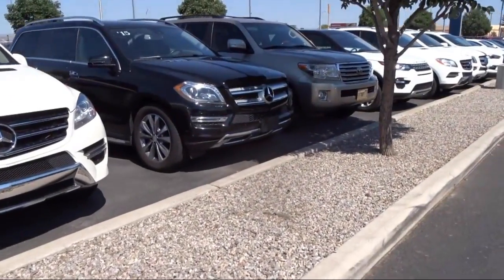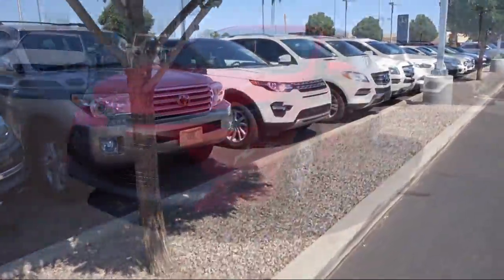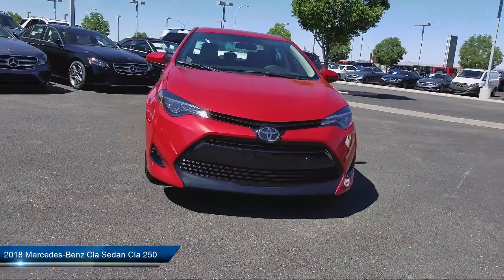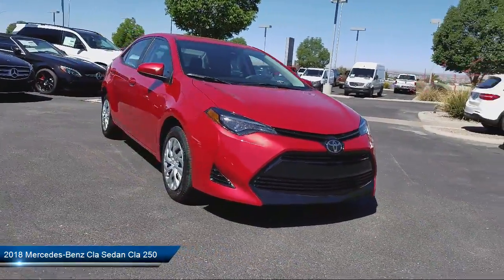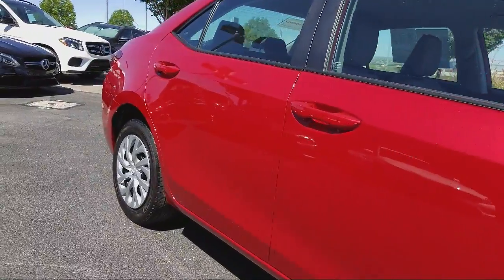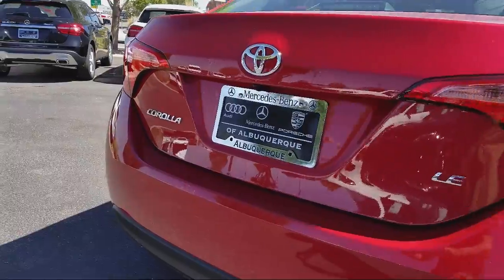Here's a look at another one of our pre-owned vehicles from our great selection. Comes equipped with keyless entry, rain-sensitive windshield wipers, steering wheel controls, air conditioning, traction control, side airbags, fog lights, CD player, power windows, anti-lock braking, and has less than 10,000 miles on the odometer.